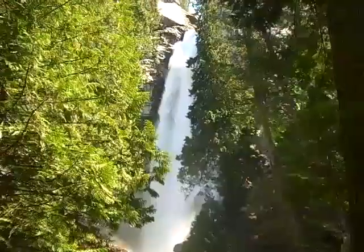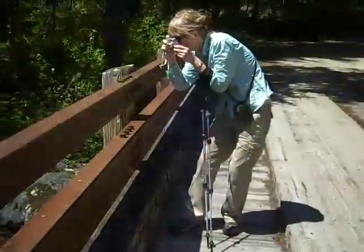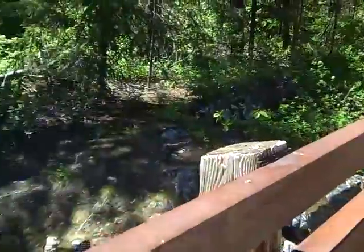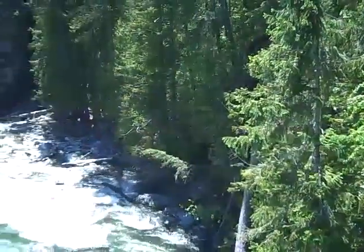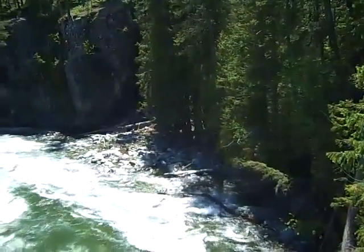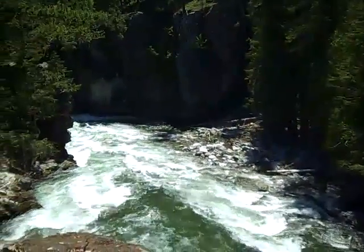Rainbow Falls. We'll meet this river several times during our trip.